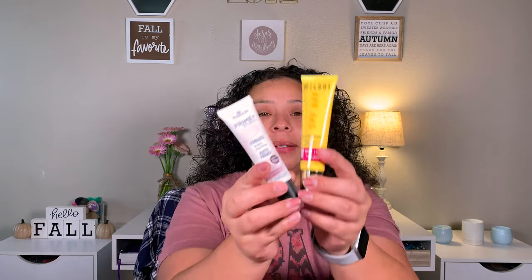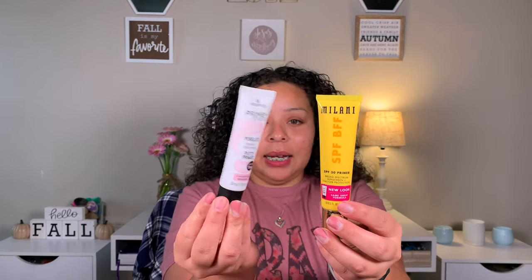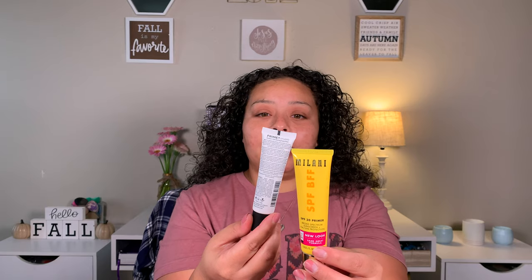But I have these two primers. I have this Essence Primer Poreless Skin Blurring Putty Primer. Now, I thought I might like this one. I wasn't the biggest fan of the e.l.f. Putty Primer, but in the pictures, this one looked a little more moisturizing rather than putty-like. So I was excited to try this one, and then I'm nervous to try this one, this Milani BFF SPF Primer, because I'm not the biggest fan of the smell of SPF.